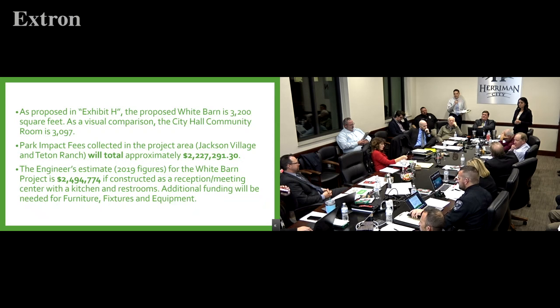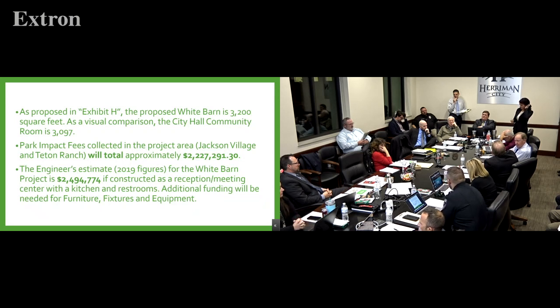We're just looking for direction, because your team here feels like it'll look nice on that corner, it really would. But what's the good use of the dollars, and does it really make sense for that area when those dollars could be spent on a more regional effect and multiple areas?